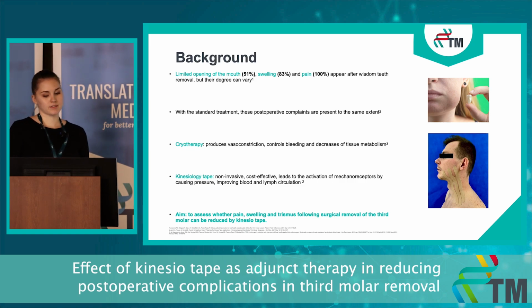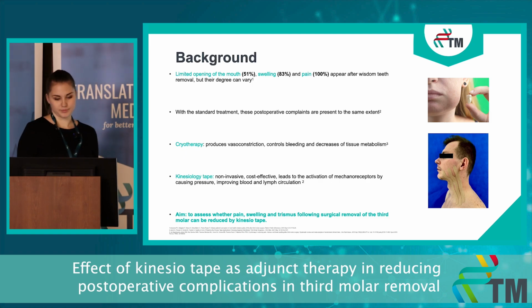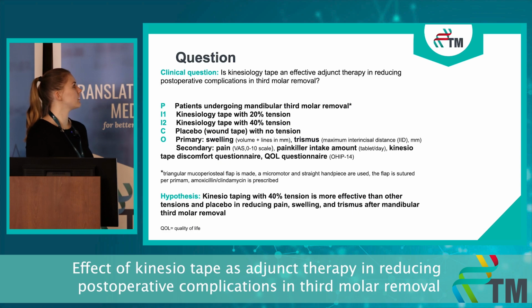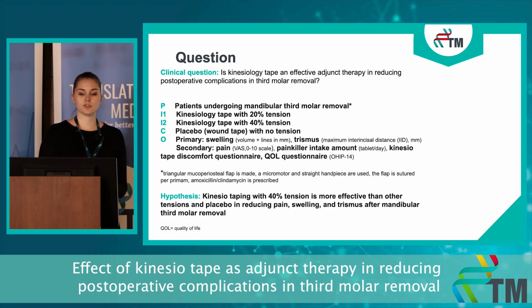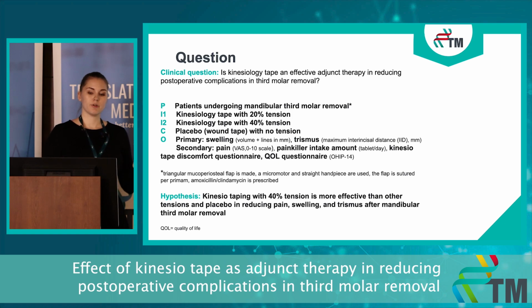So my aim is to assess whether pain, swelling, and trismus following surgical removal of the third molar can be reduced by kinesiology tape. My clinical question is: is kinesiology tape an effective adjunct therapy in reducing postoperative complications in third molar removal? I like to use the PICO framework, where P is patients undergoing mandibular third molar removal, and I like to compare the kinesiology tape with 20% tension and with 40% tension, and the wound tape with no tension as placebo.